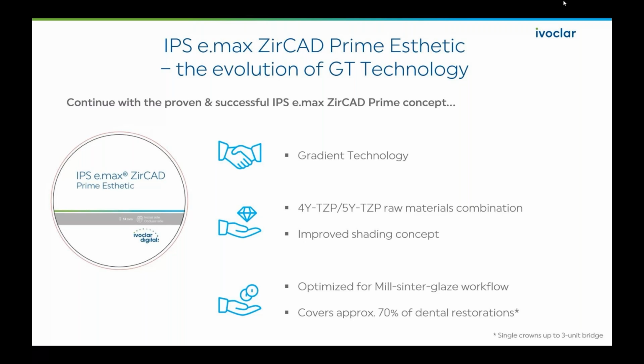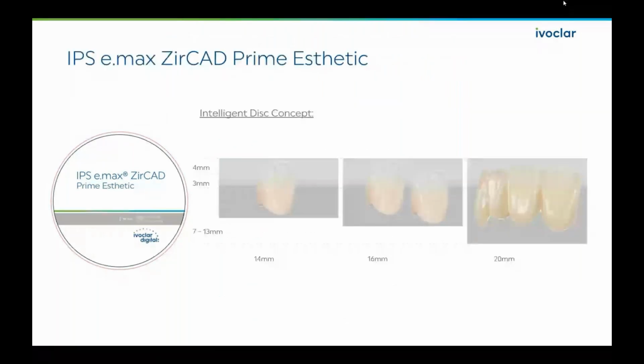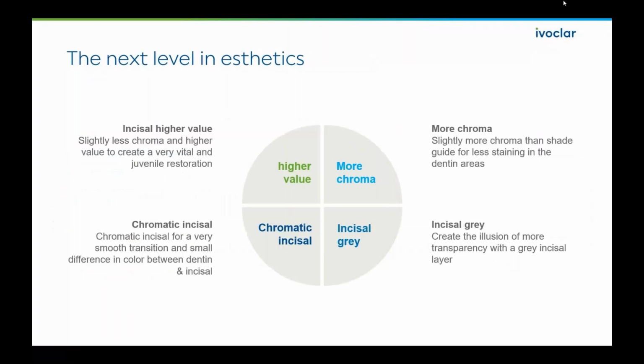I personally will never say that glass ceramics, because of that surface reflectance that comes off there, will be a challenge for that. And we have the same intelligent disc concept where you have 3 and 4 millimeters in there and the way that it gradiates. But what we did was we went ahead and reviewed what we saw when we did the original, and we said we need to have a higher incisor value. We need to have more chroma. We talked about that coming out there. Our incisal gray, we needed to create the illusion of more transparency using some gray in there so it looks more natural. And then we have a more chromatic incisal area in the smooth transition.